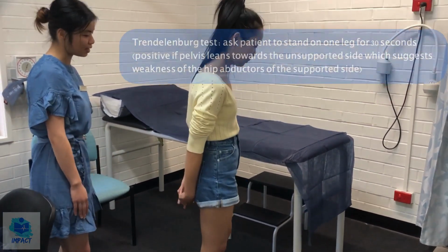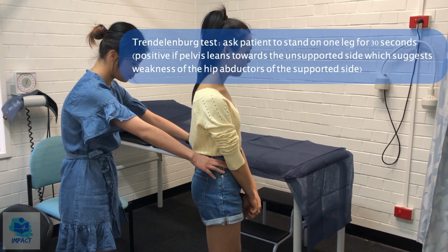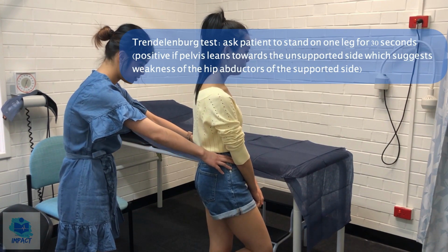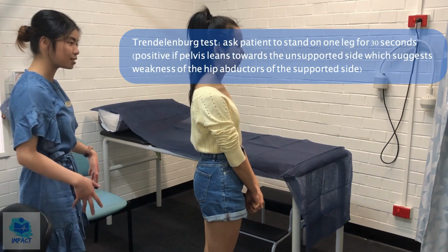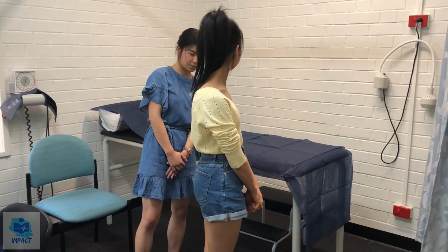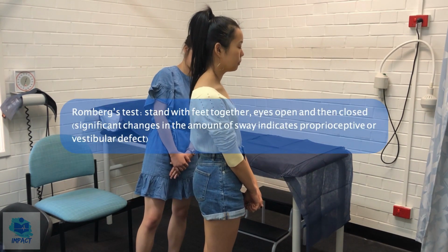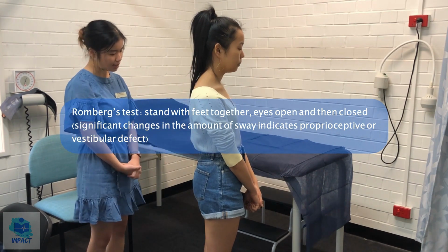So this is the Trendelenburg test. Can I get you to stand on one leg for me? Yep, and on the other one. Great. Okay, you can stand normally now, so no signs of abductor weakness or positive Trendelenburg. And now can I just get you to stand normally? Yeah, and then close your eyes. Yep, so no abnormal swings, so Romberg is negative.